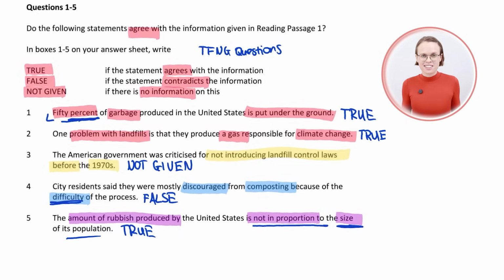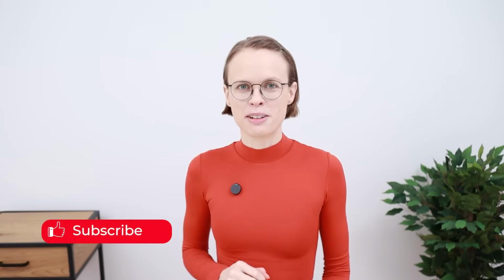We have found all correct answers for the true, false, not given questions. Amazing, well done!